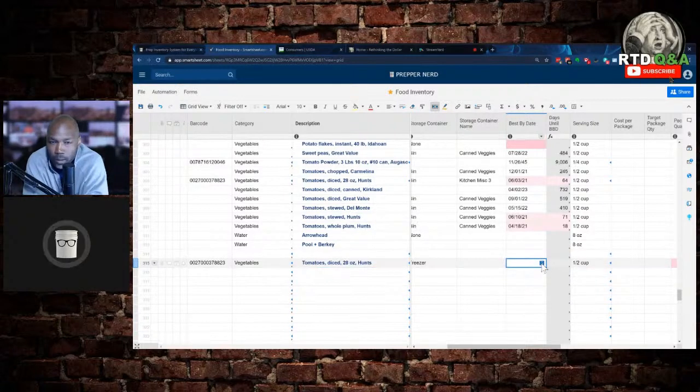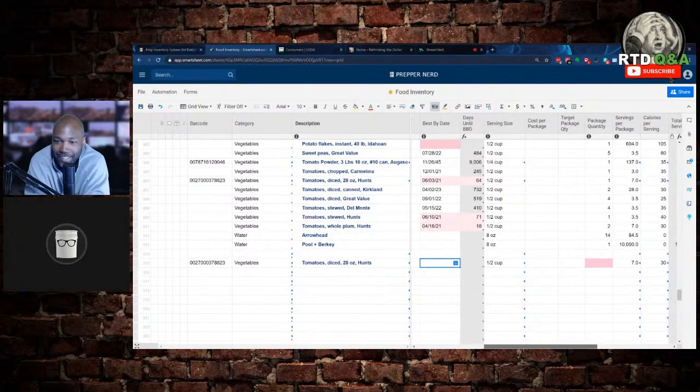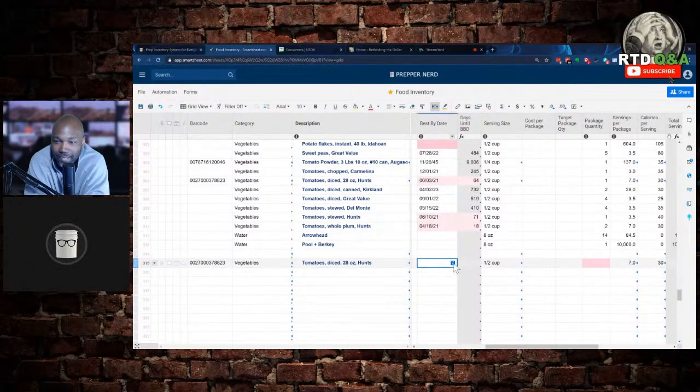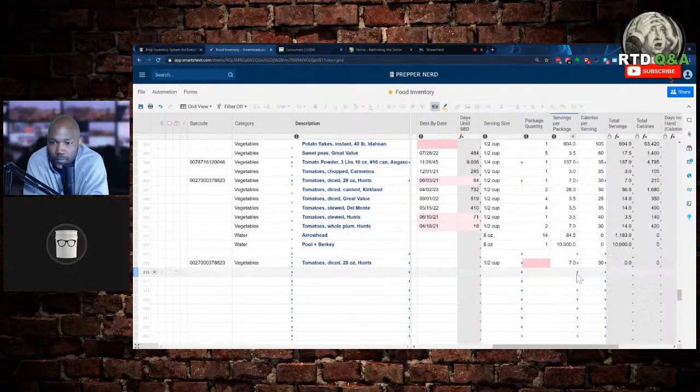So it triggers you to say, okay, I don't want to waste. And that's money that I could be saving towards something better. So I want to rotate through that food. And then you just enter the package quantity. Some of these fields are actually optional fields. I'll go ahead and hide these, but you would enter the package quantity.